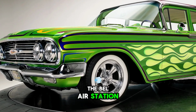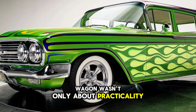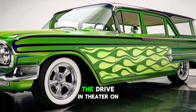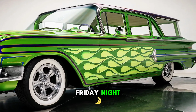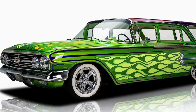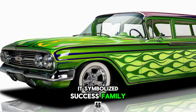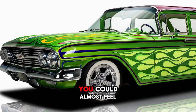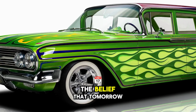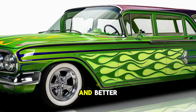The Bel Air station wagon wasn't only about practicality, it was about presentation. Whether you were heading to church on Sunday, the drive in theater on Friday night, or cross-country on summer vacation, it carried you with elegance. It symbolized success, family, and freedom all in one. You could almost feel the era's optimism built into its frame, the belief that tomorrow would always be brighter and better.